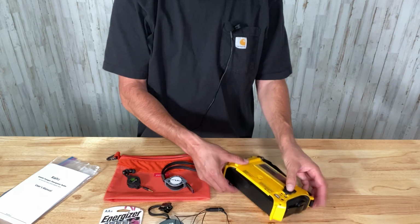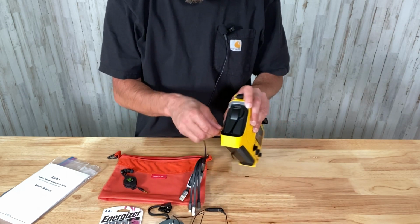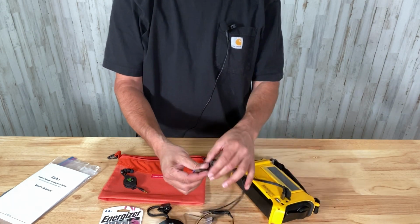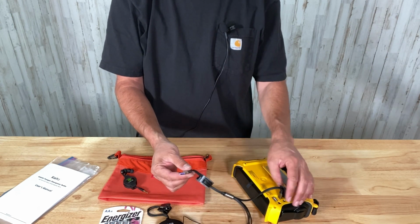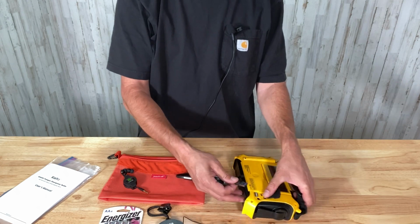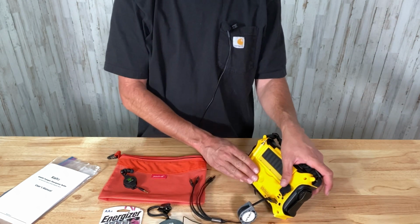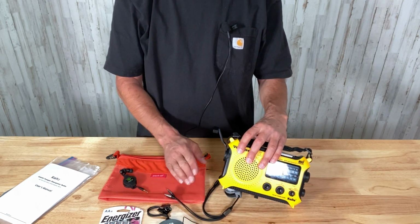If I can get it right. So if I have a place to plug this in to a USB, I can charge the radio, or I can use the radio to charge other devices by plugging the USB into the radio and then using the onboard battery or the crank system to charge other devices.